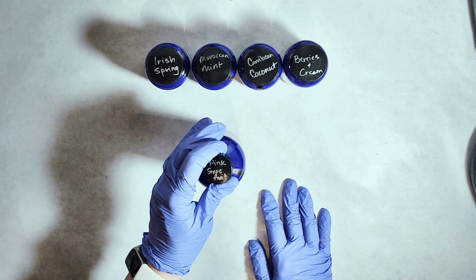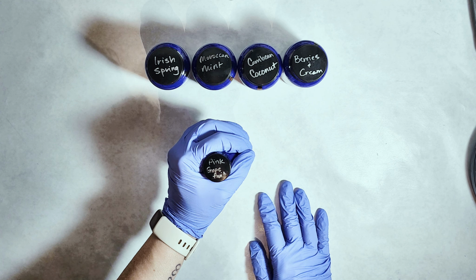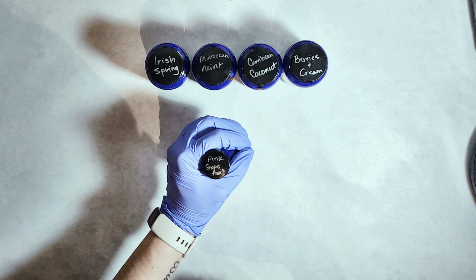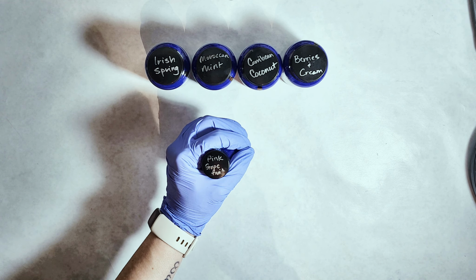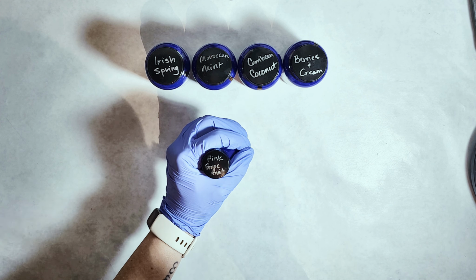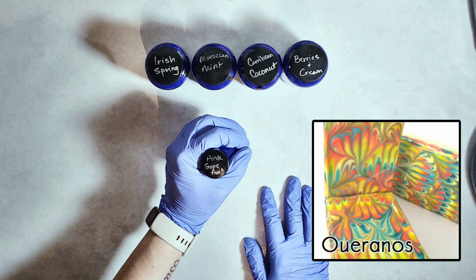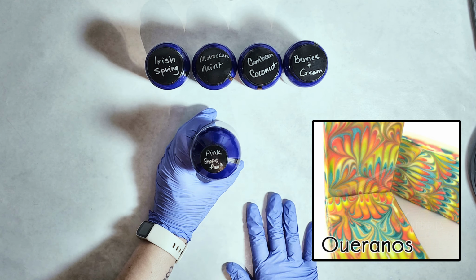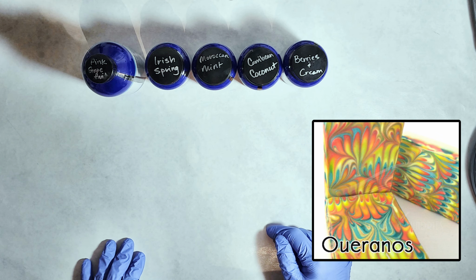In fact, I might use it again in another one soon. I was looking through some of my old pictures, and there was a soap I had submitted to a contest literally 11 years ago. It came in second place, and I was looking at it, I was like, man, I should really redo that one because it is really cool looking. So I'll do that, probably with Pink Grapefruit because it behaves so well.